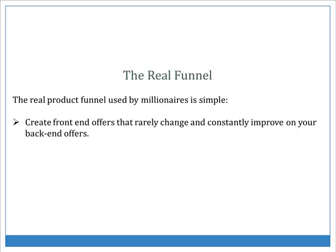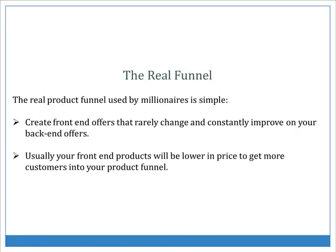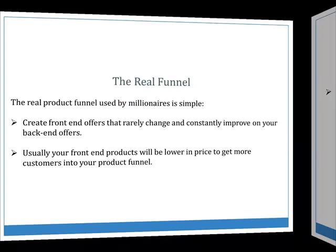So maybe you just start out with your one-time offer, you're offering resale rights to that product, or you've got maybe a small end coaching program or something there for them, or a higher end video course or whatever, but then you work on it and you consistently improve on your back end offers, where maybe eventually you've got higher end coaching programs, offline events, you're working in those phone sales. You constantly are going to be improving that back end offers. You're going to have the front end offers already in place. Usually your front end products will be lower in price to get more customers into your product funnel.